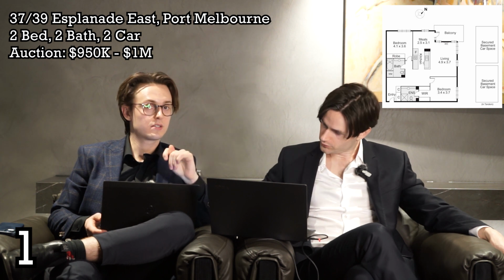Contact agent, so I believe probably private sale, 950k to 1 million. 88 square metres internally, approximately $11,363 per square metre. Built in 1998, last sold in 2008 for 610k, sold in 1997 off the plan for 275k. So in 2008 it sold for 680? Sorry, 2008. 15 years ago? Yes. Not bad.